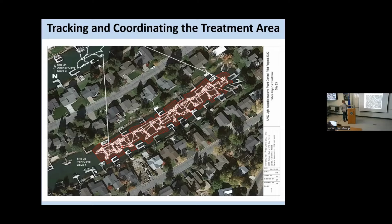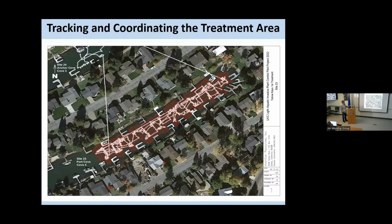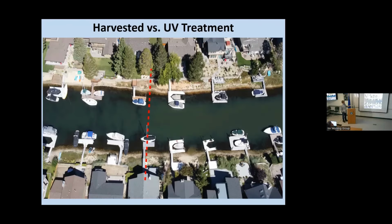And so this is just sort of a whole season put into one map, and it shows the areas that we could not reach due to low water or boats being parked there. But the red is what we did hit. So this is just something we did this last year. That shows the difference of where we weren't treating. You can see the plants where we didn't treat versus where we did treat. And so visually, it looks really good from an aerial view.